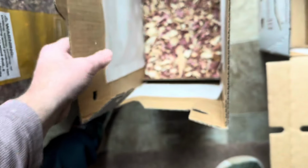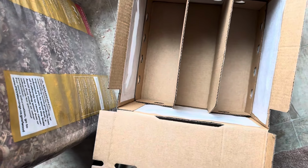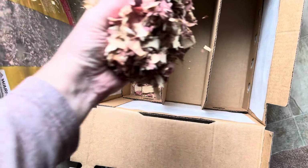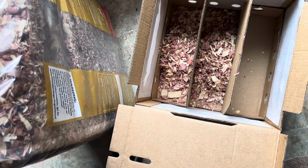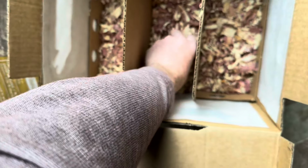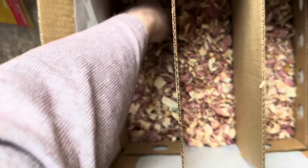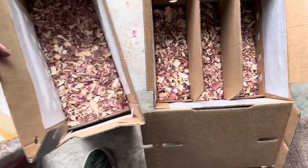If I'm shipping a multiple bird box, I'm going to put some in each compartment. One handful there. One handful in here. And one in here. Boom, baby. We got it. That box is ready. Both those boxes. Ready to go.